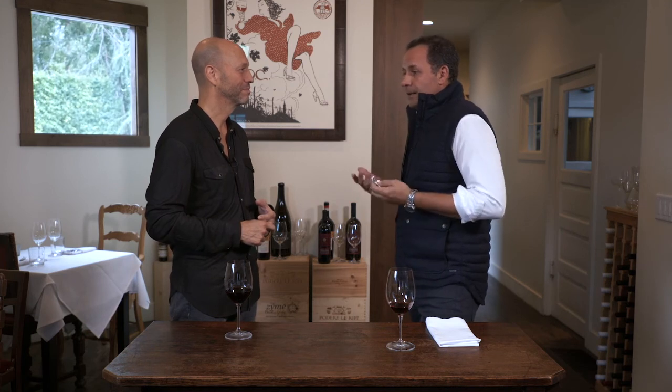They're voluptuous. They're filled with fruit. They're filled with structure. They're wines that definitely put a smile on my face. They're wines that can also be good by themselves because they have this beautiful complexity, or they can be paired with good food.